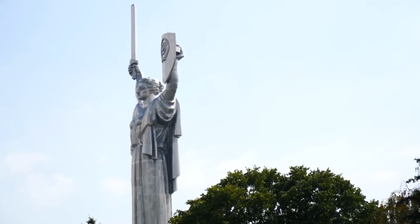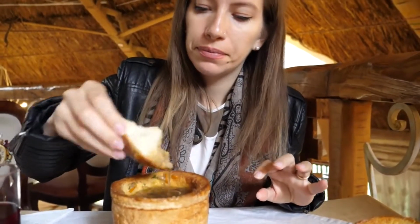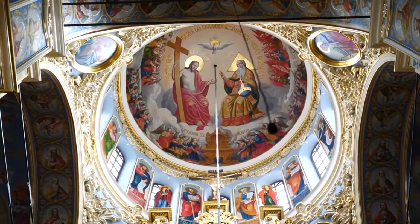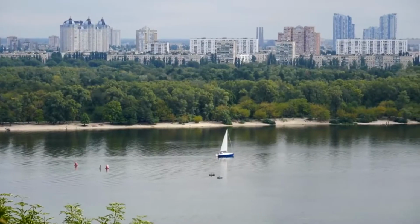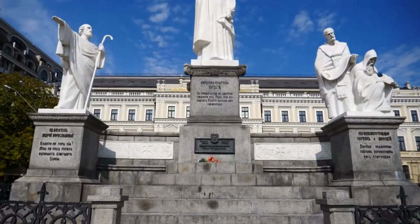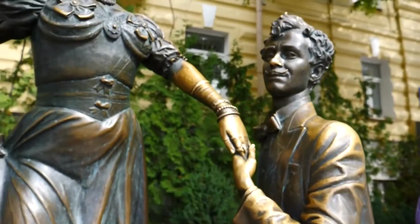massive Soviet monuments, a completely new cuisine, more churches and monasteries than we ever thought possible, and friendly people despite the language barrier. The following is our travel guide to the city. Now let us share with you 20 things to do in Kiev on your next visit.